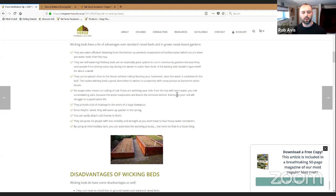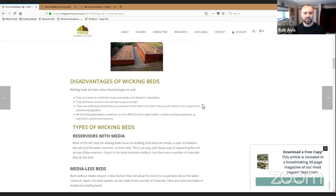Now, some of the disadvantages of wicking beds: they cost a lot more to install than in-ground beds. Obviously, you've got some sort of a liner, you've got the cost of the wood for the raised bed, you've got the gravel. You can see an image here of an example of a raised bed wicking bed, which is a little bit different than the in-ground wicking bed that we just talked about. So these are generally going to be taller than those in-ground beds.